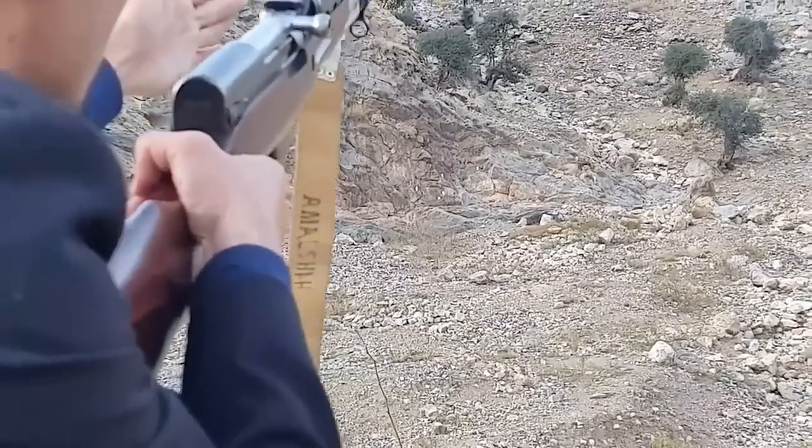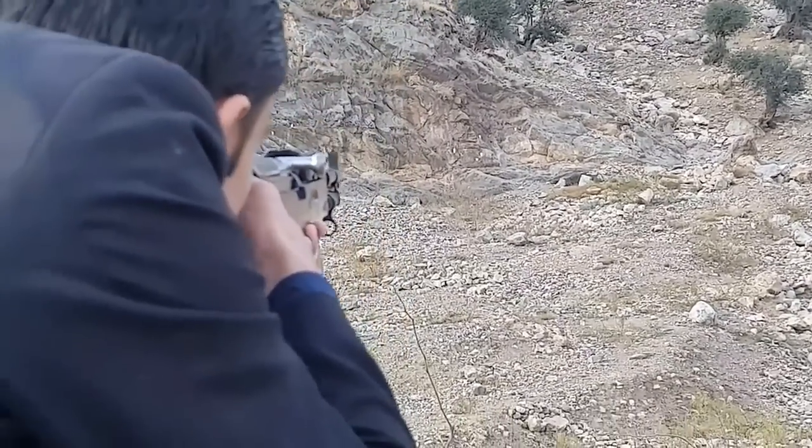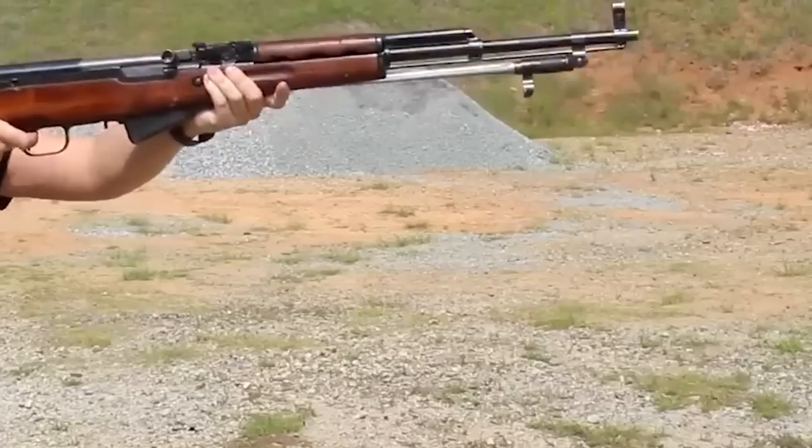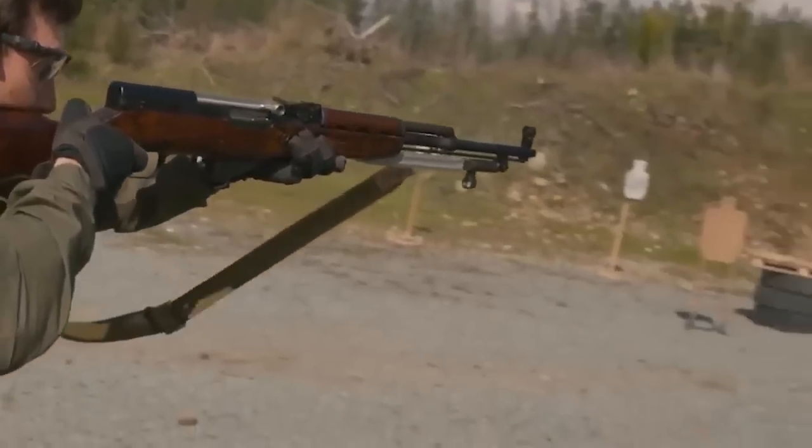The SKS is not a great deer hunting rifle, so a Savage Axis is recommended. Quality is all over the board, with some models being made during World War II in developing countries and under varying cost requirements. Number 12.